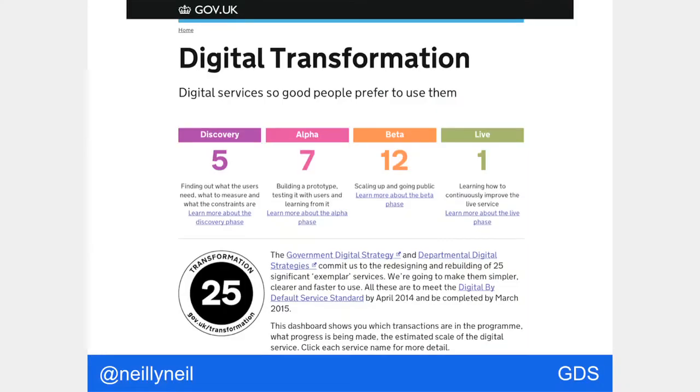Thirdly, fix transactions, digital services. And that's what this programme of work is about here. If you go to gov.uk/transformation, you can find out all about this. We are working with departments and agencies all around the country, from, say, SLC, Student Loans Company, up in Glasgow, and DVLA in Swansea, on reforming services. So the 25 of the 50 most commonly used digital services from government. So that's a massive programme of work.